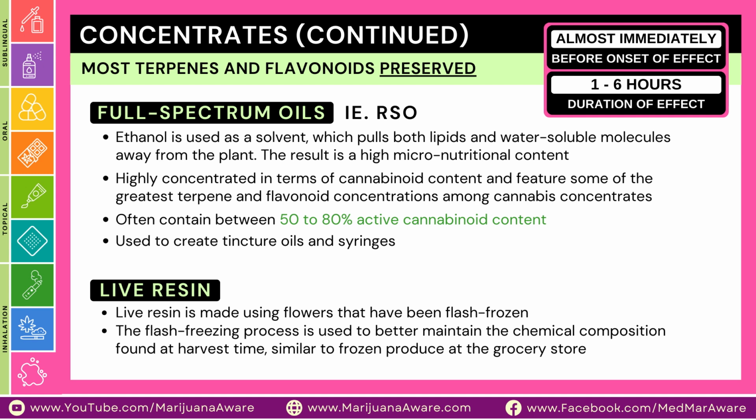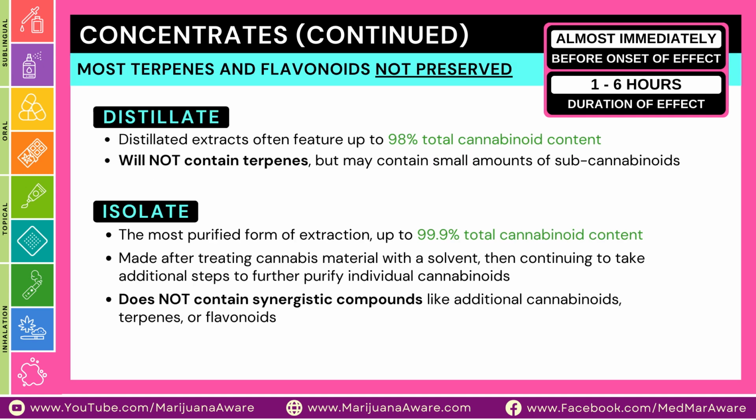Resin is another one of my favorites. The flash freezing, again, maintaining all the terpenes and all the flavonoids. You're just left with a beautiful product that has a lot of flavor, and you can use it a couple different ways. There's also distillates, which sometimes feature up to 98% of the cannabinoids, which is great, but they get rid of almost all the terpenes. And you might find a distillate that has some terpenes added back, but it's not going to be the terpenes that were from that specific flower.